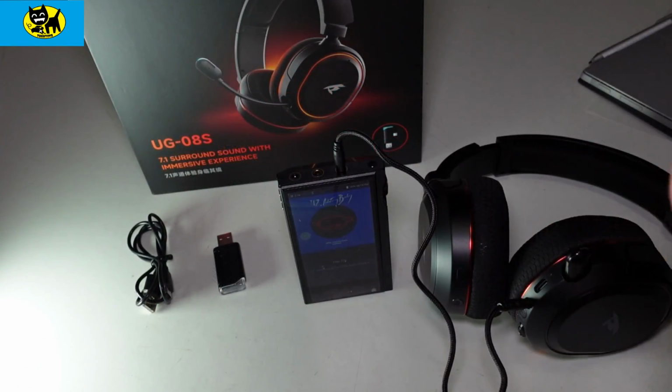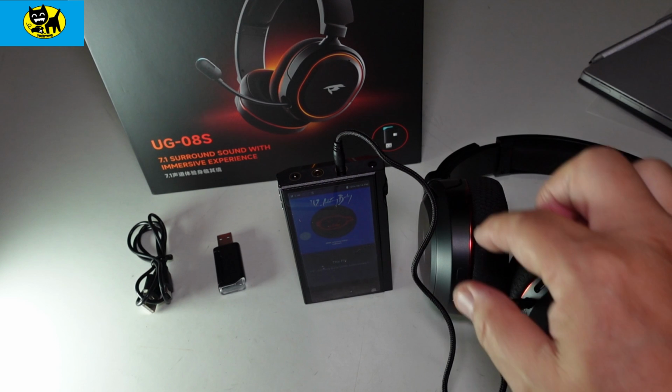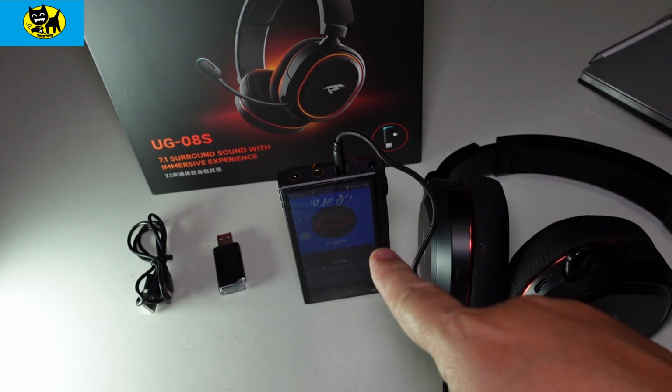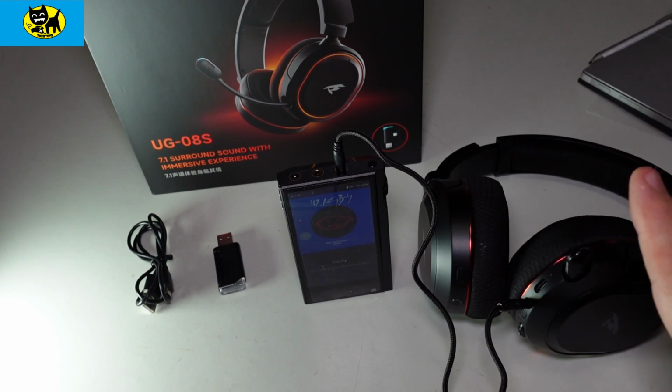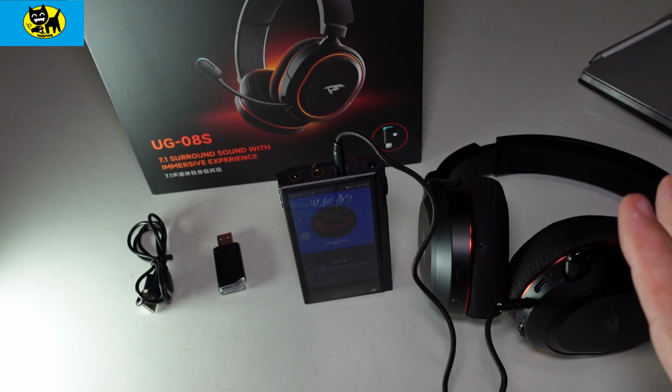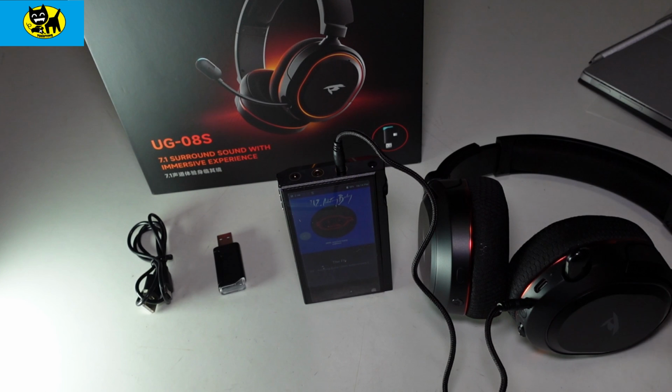Oh my God, guys, you are in for a super treat. These sound amazing. I am not kidding. I used the 3.5 cord going into my Australian Current Alpha DAP player and listened to some HD music, and they sound absolutely amazing. I was listening to Duran Duran's Planet Earth, the snappiness of the drums, you can hear that bass, it sounded amazing.